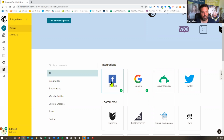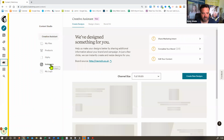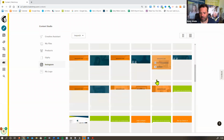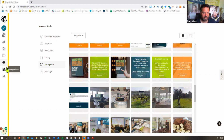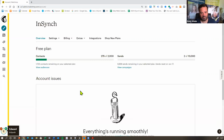And 3, it will link you up to something over on the left that you may never have looked at if I hadn't pointed it out, called the Content Studio. So when you've linked Facebook up, it will also link up to your Instagram, assuming that you've got the 2 connected. And what that means is that it will pull in all of your Instagram images. Ours is not that exciting, but when you're building an email, you can just drop them straight in without having to download them from the phone, email them to yourself, and then import them into Mailchimp. So it's quite a nifty little feature. So that was in account and then integrations.